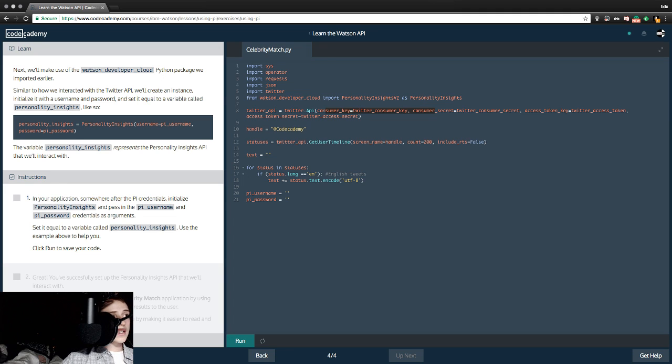Okay, so here, the variable Personality Insights represents the Personality Insights API that we'll interact with. In your application, somewhere after the PI credentials, initialize Personality Insights and pass in the Personality Insights username and password credentials as arguments. Set it equal to a variable called personality insights. Use the example above to help you. Click run to save your code.